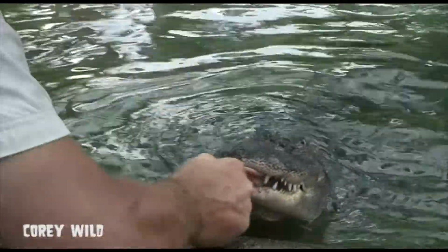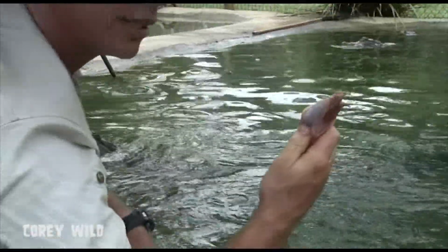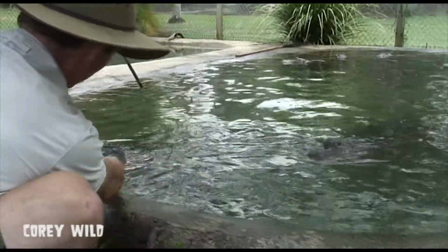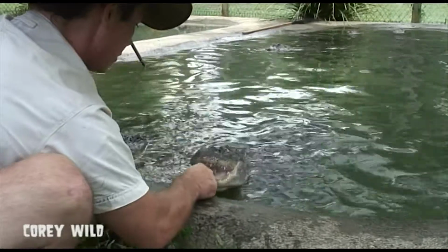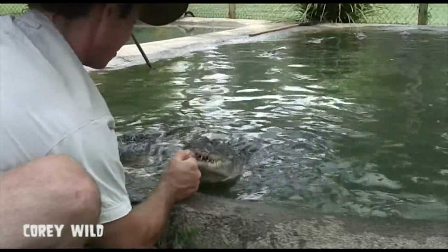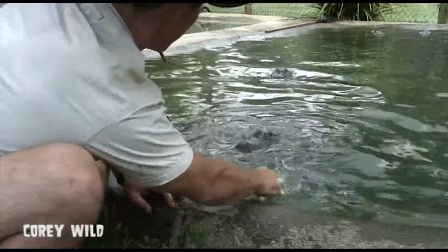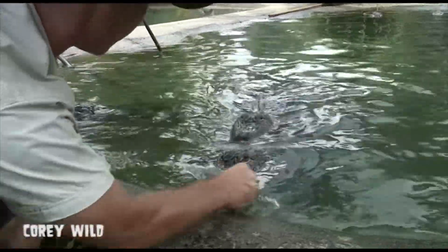Come on, little fella. Come on, let's roll. Oh, he ripped it clean off. Jeez, I wouldn't like that to be my fingers. Come on. Look at the chicken. Oh, here comes his mate. You want a bit too? Oh, look how gentle you are. Might give you a pat on the head. Come on. Oh, here comes his mate.